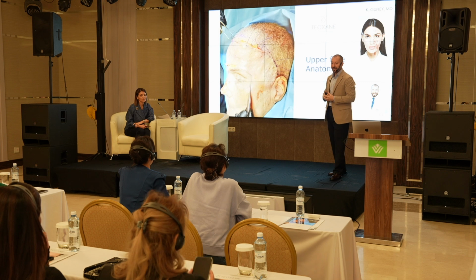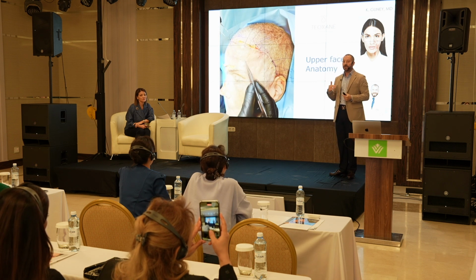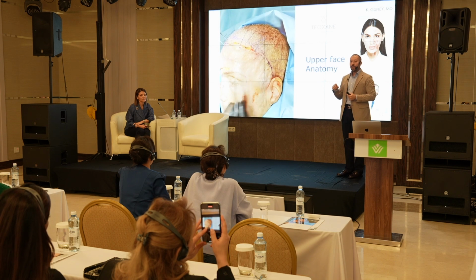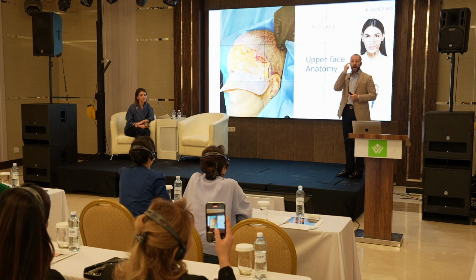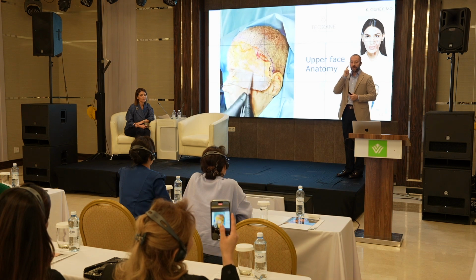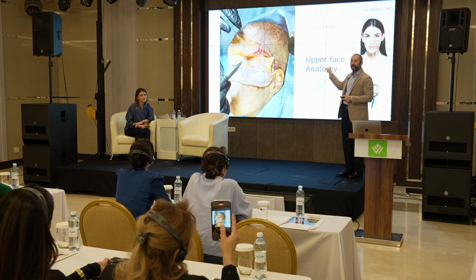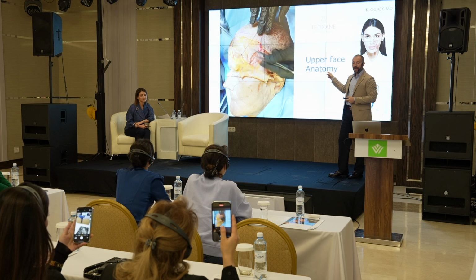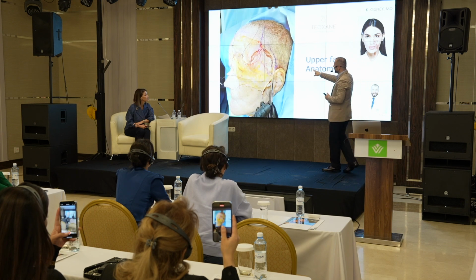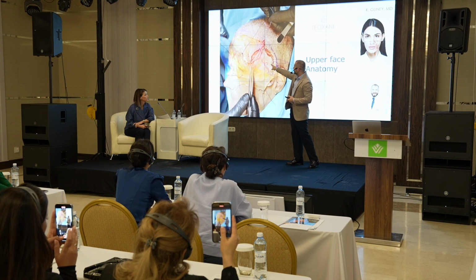Let's see the anatomy. Layers, layers, layers. We will always talk about the anatomy layers. Let's start. Where is the temple? This is the temporal crest, hairline, upper part of the zygoma and orbital rim. First layer, skin. The second layer is the subcutaneous fat pads. And you can see here in the frontal area, the forehead area, is the frontalis muscle.